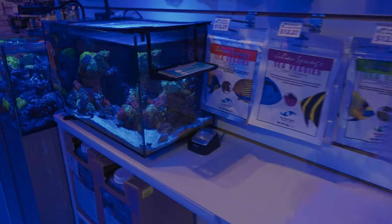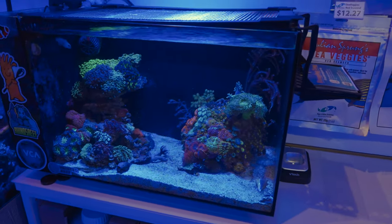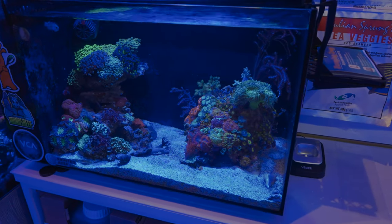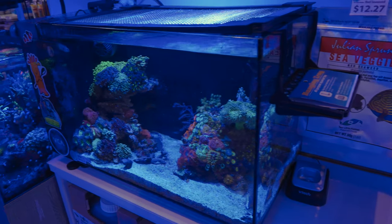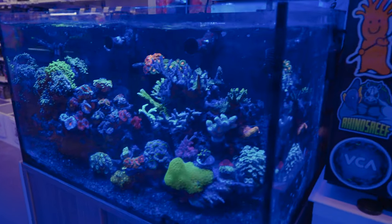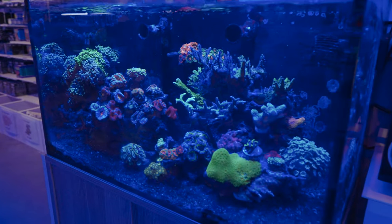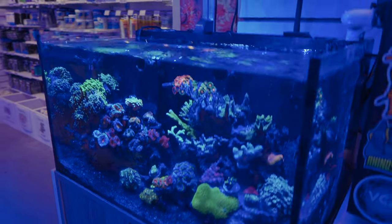We've got a pretty amazing display tank, small size. This is what's possible if you know how to keep coral. And this is probably my favorite tank in here. This is full of acans, and it just looks like something from a Walt Disney movie.